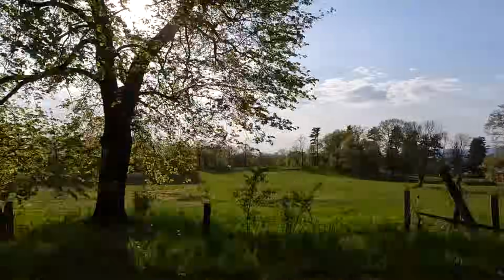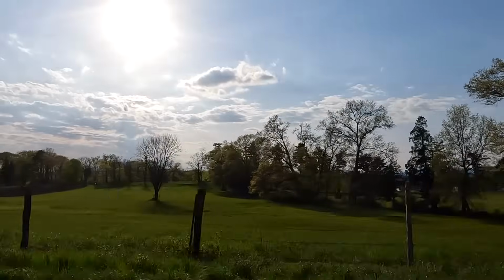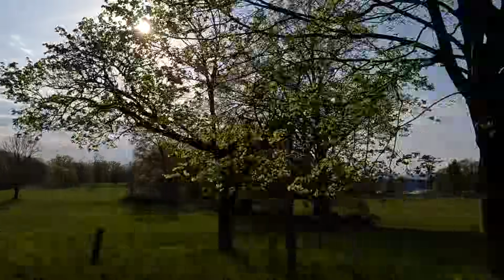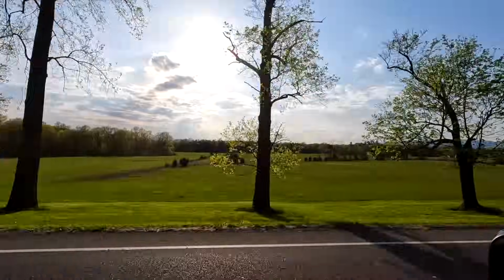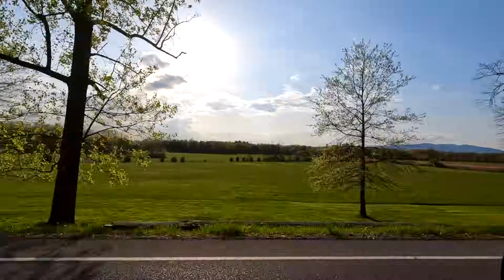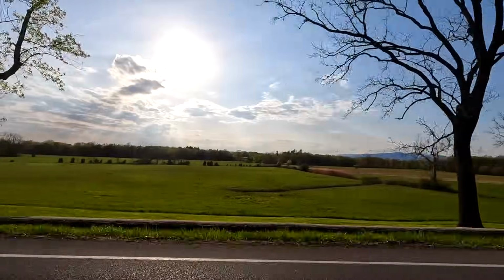And then on the way home, it was just so beautiful. I was happy no one was behind me, so I could take my time and just soak in all this beautiful scenery. Because I'm from Delaware, where there are no mountains, it never fails to amaze me seeing the mountains off in the distance.